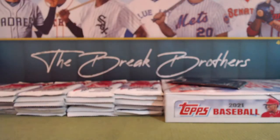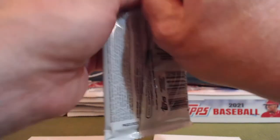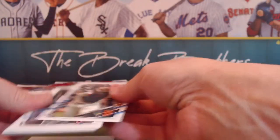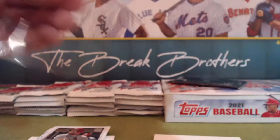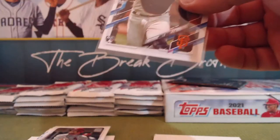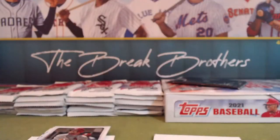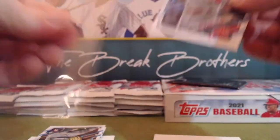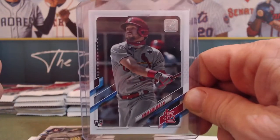All right, guys, that is box number two. All right, let's get started. Nice, Joey Bart, I see right there on top, and that means that Dylan Carlson's going to be right behind him. There's Joey Bart. Love to see an auto of him. And followed by Dylan Carlson for the cards. That is Sean. Another nice one. Not guaranteed, but usually about one per box.